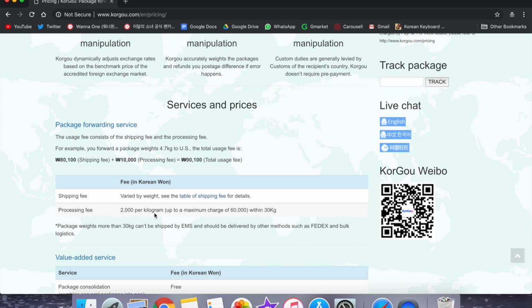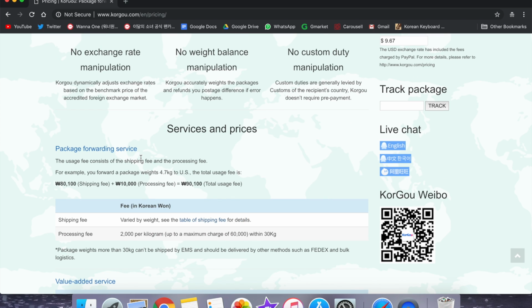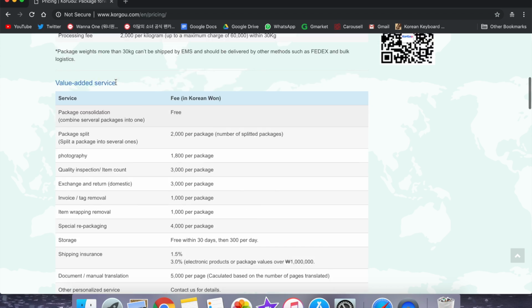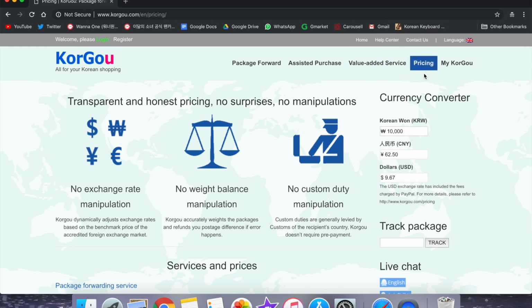Then there are some fees here. The thing about Korgou is it's pretty cheap, especially the processing fee, unlike those other proxy sites I have used. This is somewhat a proxy site. Instead of charging a certain price for each item, Korgou charges by the weight. Every 1 kg is 2,000 won or 2 USD. Shipping fees are different based on what you choose. I think there's a table of shipping fees stated here, and you can look at it and have a go. But processing fee wise, it's pretty cheap, in my opinion.